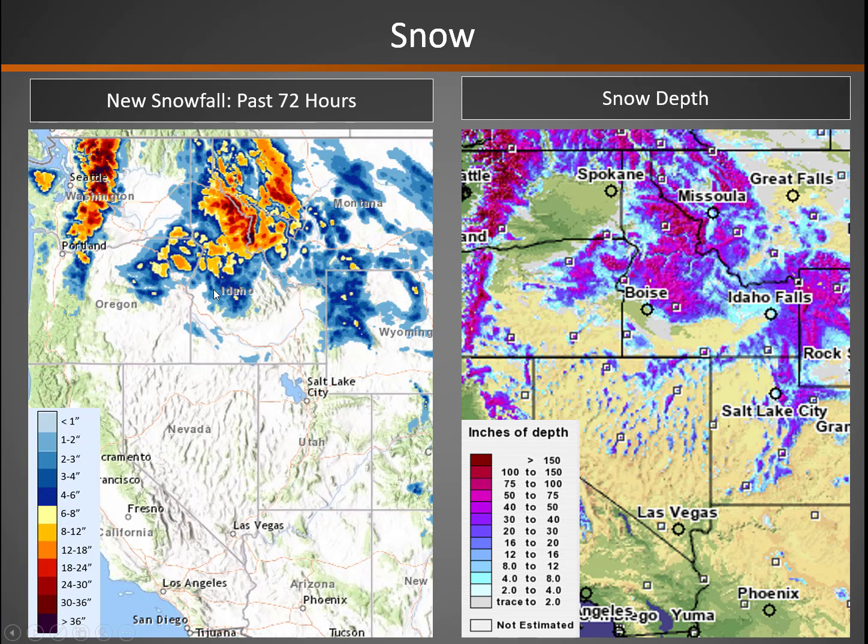Snowfall the past 72 hours, again, confined mainly to the highest terrain of Idaho, where the golden shades, anywhere from 6 to as much as 12 inches of snow, a little bit less across Wyoming. You can see the snow cover on the map, most deep across, again, the higher terrain of the northern portion of the Great Basin. Moderate amounts here to the south.